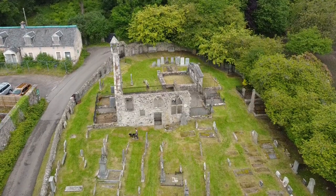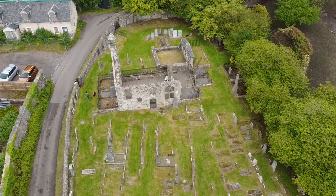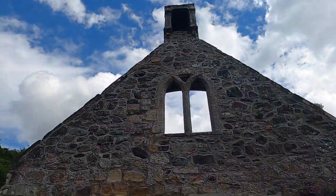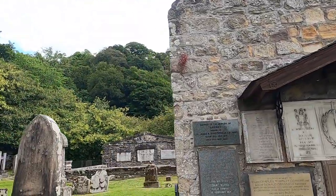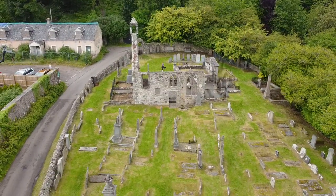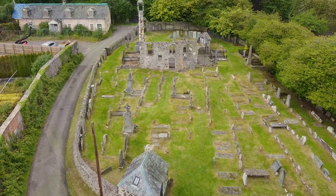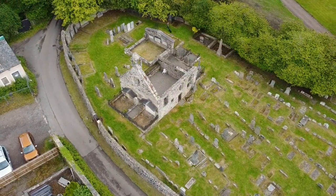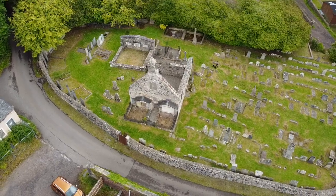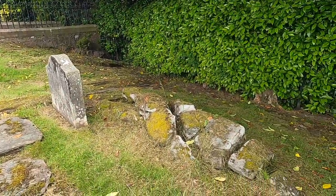The parish of Logie is among the oldest in Scotland, being established during the reign of King David I between 1124 and 1153. The ruins we see today would have been built in the late 1500s. These are 12th century hogback gravestones, the oldest in the graveyard.